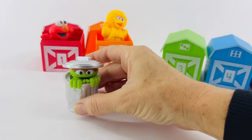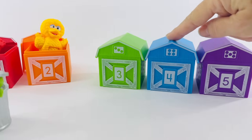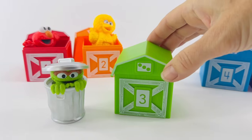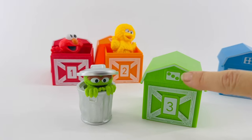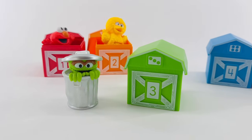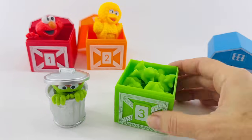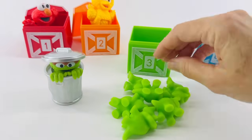Which house should Oscar the Grouch live in? Do you think the green one, blue, or purple? You're right, the green one, because Oscar is green also. Let's count the dots. One, two, three. This house has three dots. Let's open it up. Yep, there's more dinosaurs inside. That looks like a lot more than three. Help me count. Here we go.